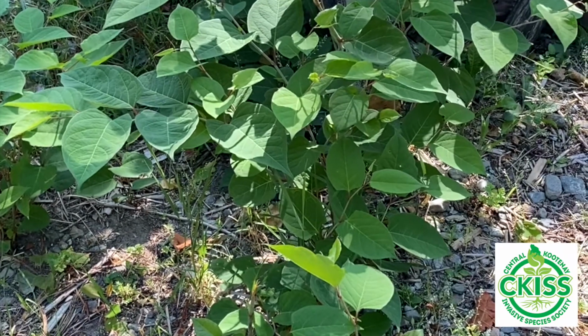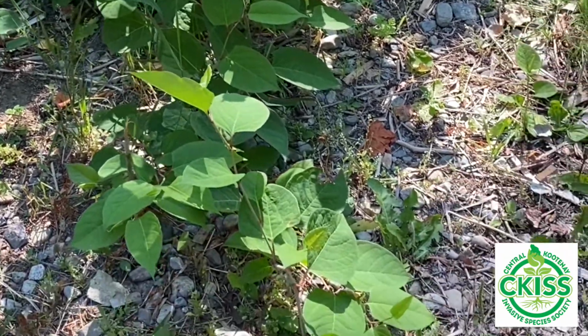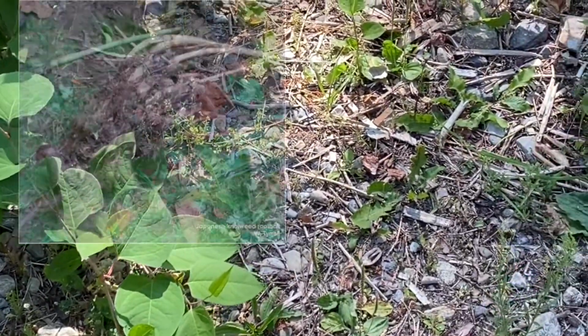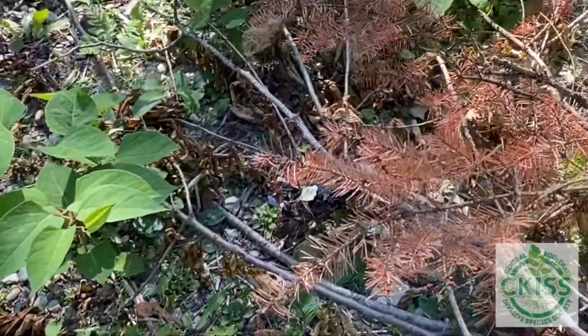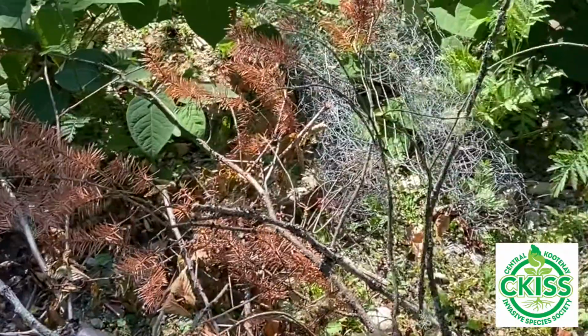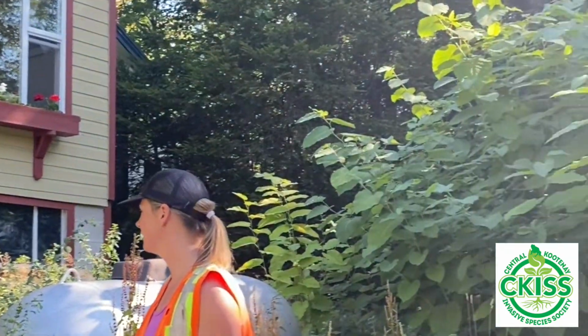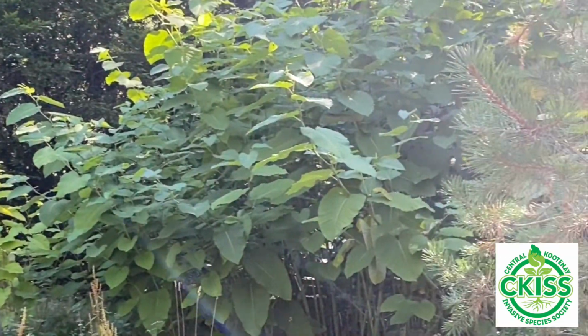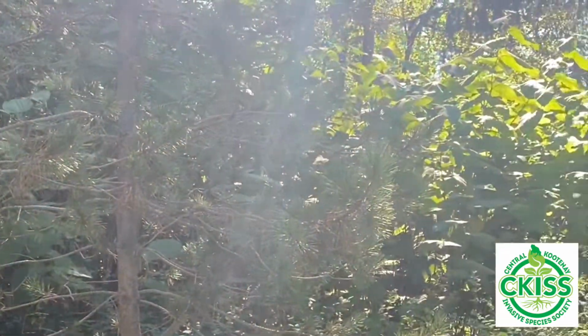So how can a landowner get rid of knotweed on their land? Well, be aware that mowing, cutting, smothering, or digging can actually stimulate the extensive rhizome structure underground and cause the knotweed to spread further. One of the primary barriers to knotweed management on private land is the cost of chemical control, which is the only effective treatment for knotweed.